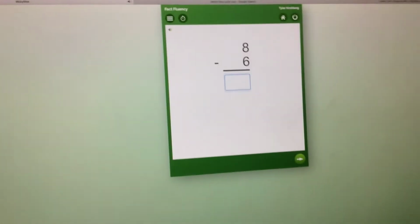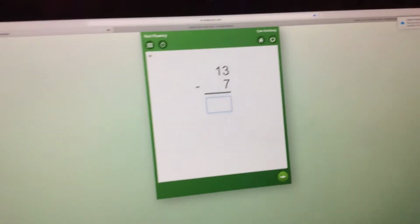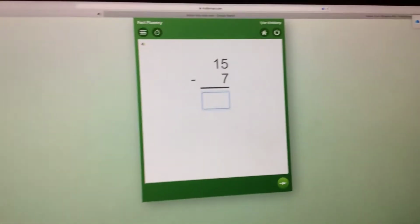8 minus 6 equals how much? 13 minus 7 equals how much? 15 minus 7 equals how much?